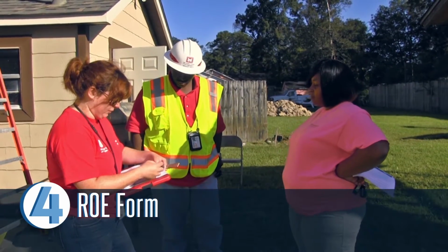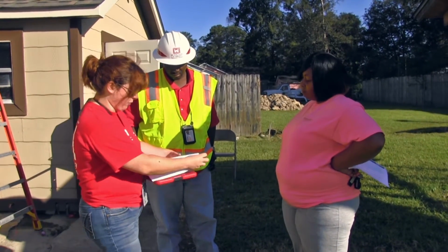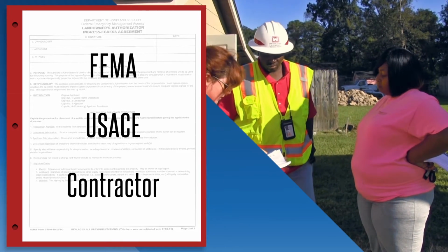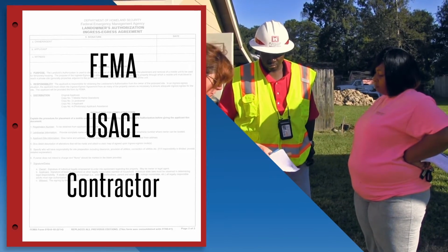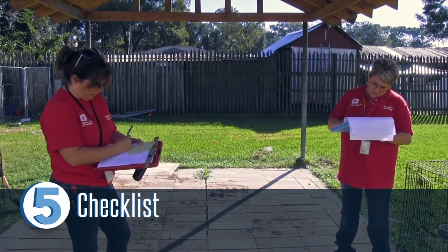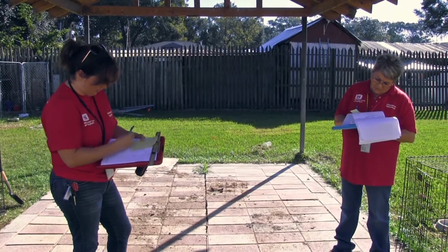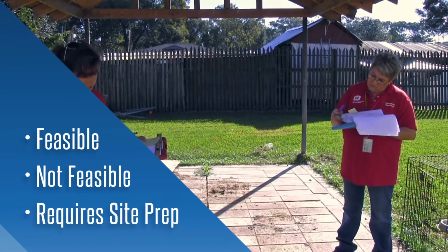Upon arrival, the QA should review the information on the SIR form with the homeowner for accuracy and get the homeowner to sign the right of entry form. This form allows FEMA, the Corps, and their contractors to access the site for inspection and eventual placement of a manufactured housing unit if the site is deemed feasible. During the site visit, the QAs work through a checklist to determine if a property can feasibly accommodate the MHU. The end result is a determination of feasible, not feasible, or requires site prep.